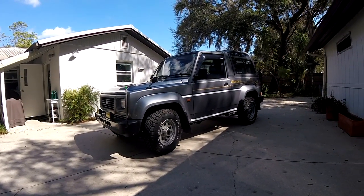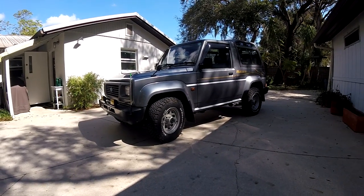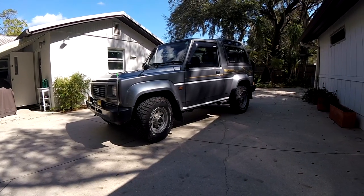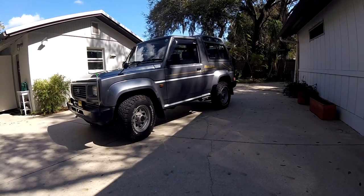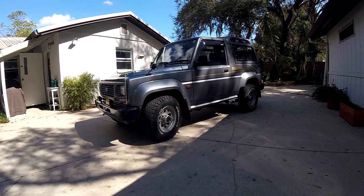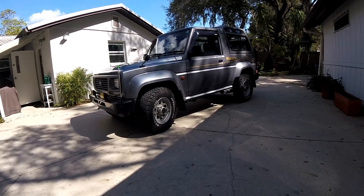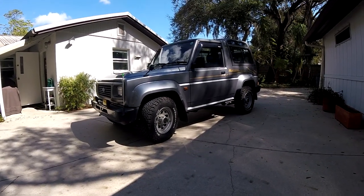But this was manufactured in August of 1993, so it's actually quite recent that it's able to be imported to the United States. I've had this since November, and I've been daily driving it since December. And I just want to go over it, because chances are most people in the United States have never seen one of these, let alone know what it is.